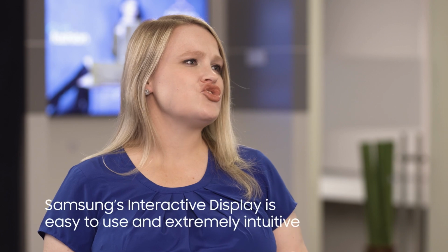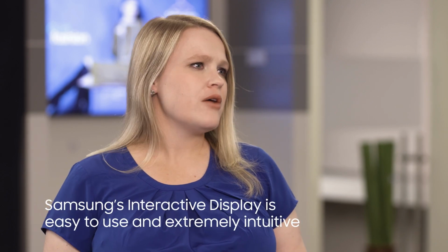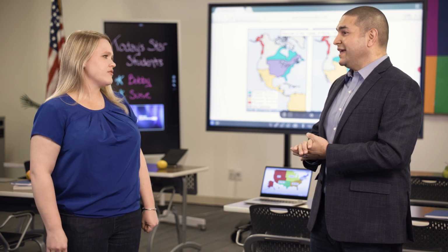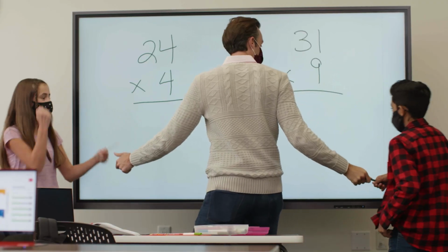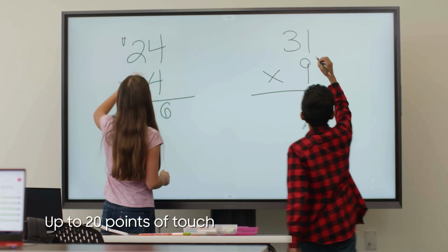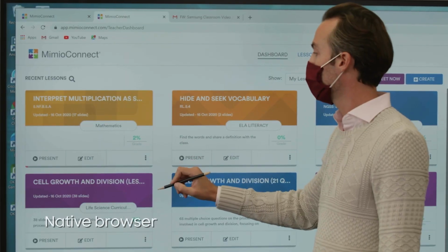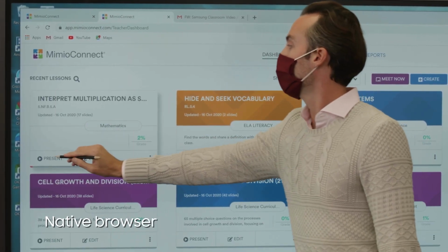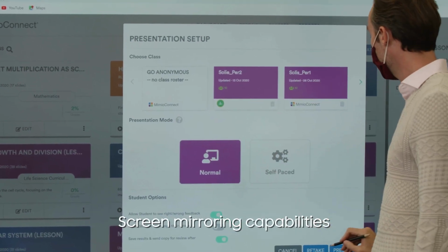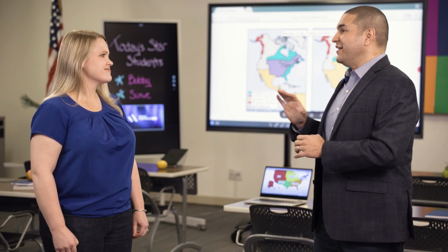In the classroom, the right display can transform any classroom into a collaboration space. The Samsung Interactive Display inspires and engages students like no other Blackboard could. It was built with the teacher in mind. The display is easy to use and extremely intuitive. The interactive display that Samsung offers supports multi-writing with up to 20 points of touch and endless options for creation. There's even a native browser that teachers and students can access the web with and utilize the display's screen mirroring capabilities to display mobile device content right on the display.